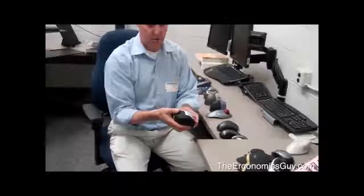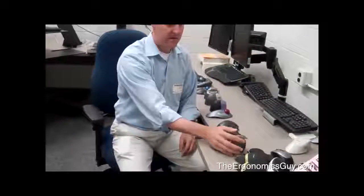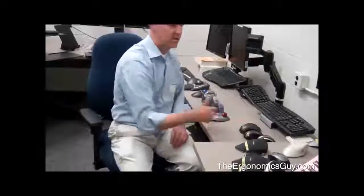This one has the scroll wheel over on the side, so you can scroll with your thumb as opposed to wiggling your finger here. So those are some general considerations on mice. There's a whole bunch. Microsoft makes them, Logitech makes them. There's a lot of different companies that make them.